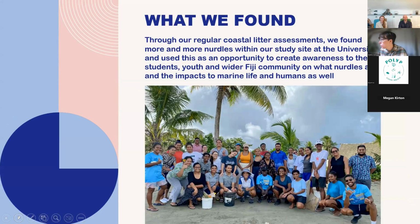And as the years went on, we continued to find nurdles within our study site and outside the campus and in public, and it got a lot of interest from all the different groups that we met, who were always mistaking the nurdles for styrofoam, or they would ignore it as just another sediment kind of item. And so that was a way that we could use it to create awareness with different workshops we had, different schools we visited, or villages and communities, to teach them about the impacts of microplastics and nurdles to the marine environment and to their livelihoods as well. Next slide, please.